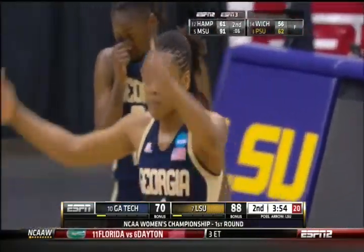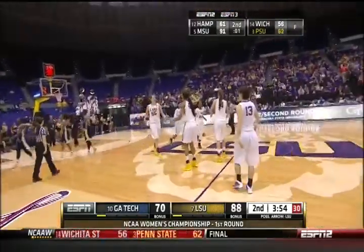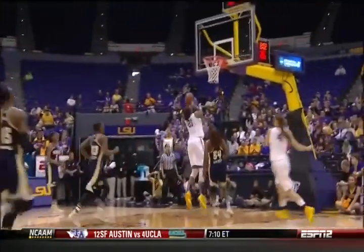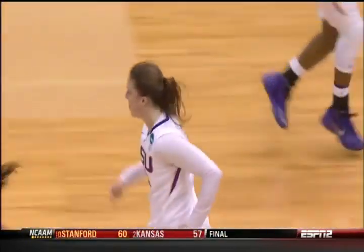There's a foul on the floor. LSU has built its lead to 18. Five players in double figures. She's setting the tone, whether she's assisting with her no-look passes or shooting it herself in a fast break layup. She might even be coaching.